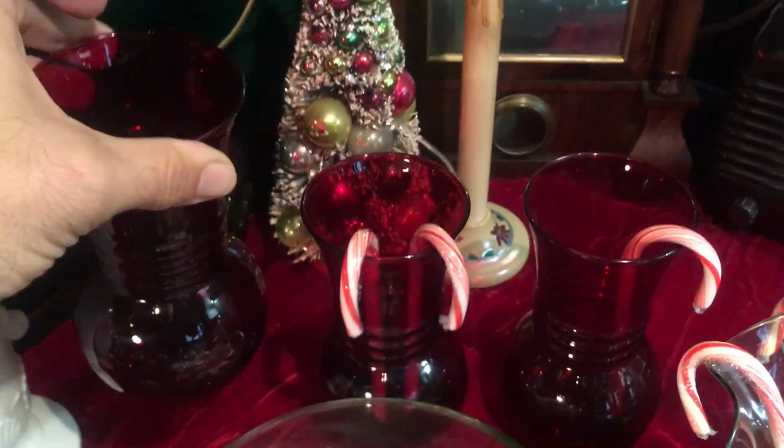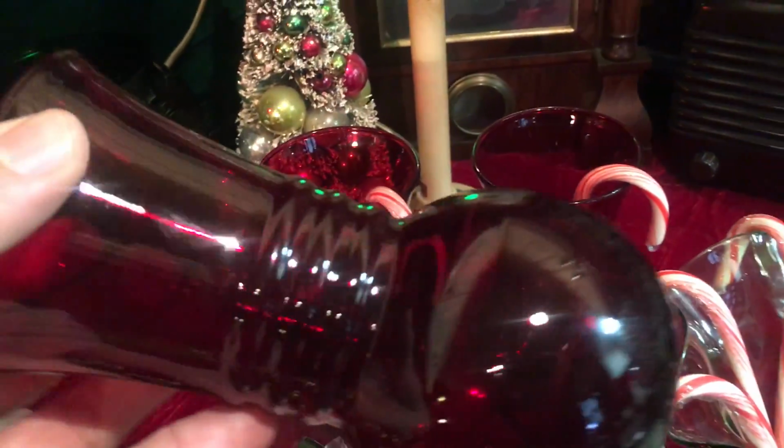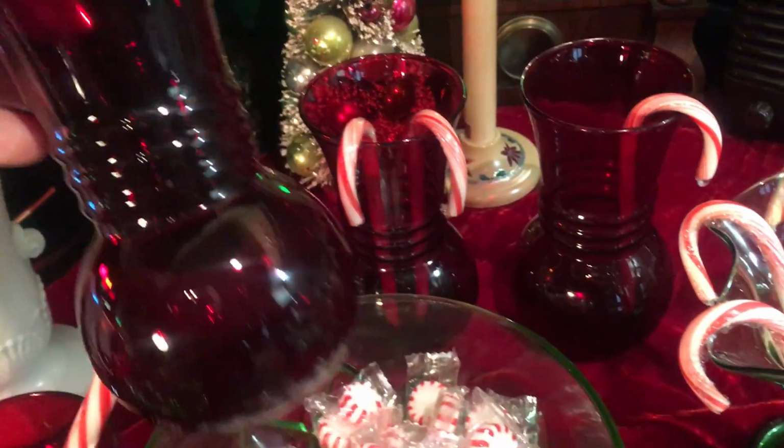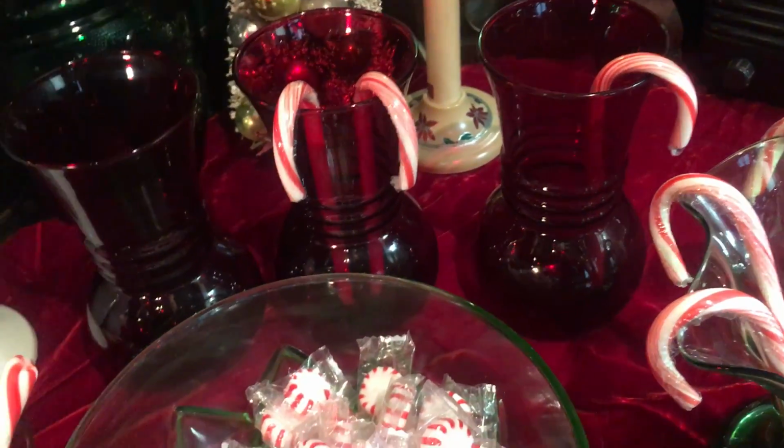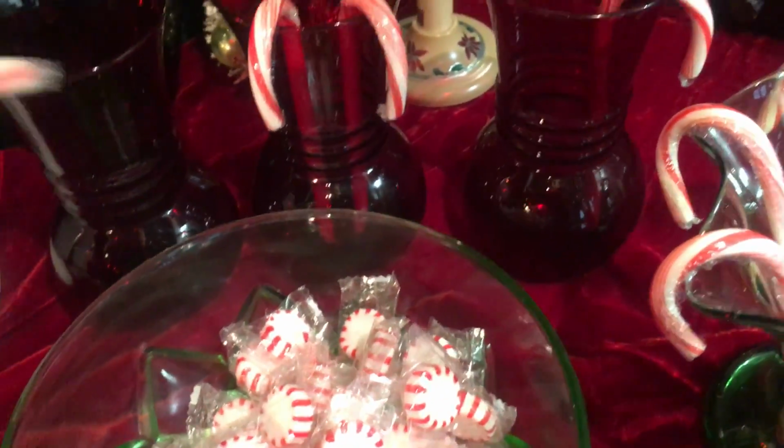So you could use these for vases or make Christmas centerpieces out of them or whatever you'd like. You get all 3 of them again. Sort of in a modern style, or somewhat a deco style, I guess.